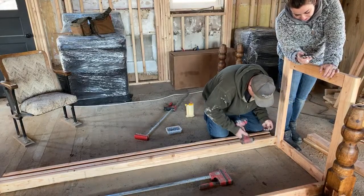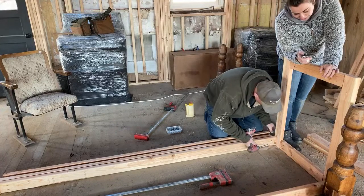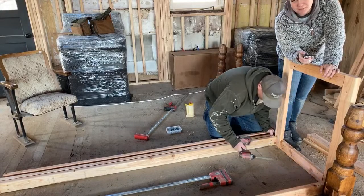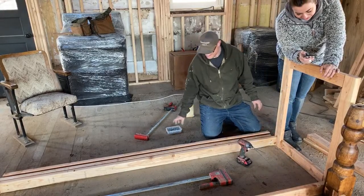All right, good job. Okay, one more screw, and we're going to do them. Stephanie says I should paint a little something. I don't have any stuff here. I don't have any stuff at the farmhouse.